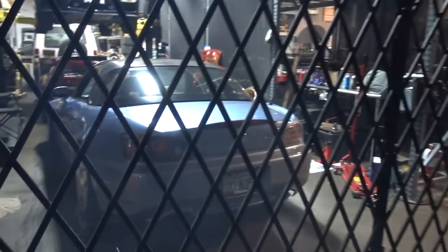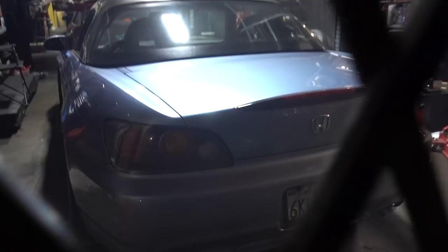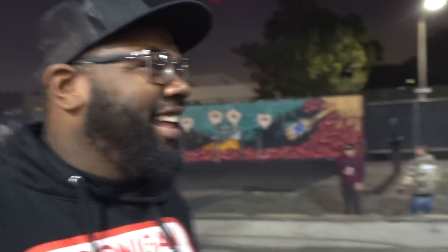Hey Brandon, why doesn't this thing do that? Yeah, Brandon, your car sucks. This thing sucks. Brandon, pull the blue interior out of your car so it sounds like that.